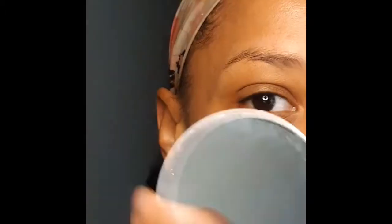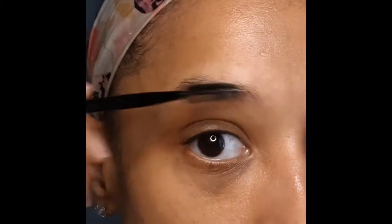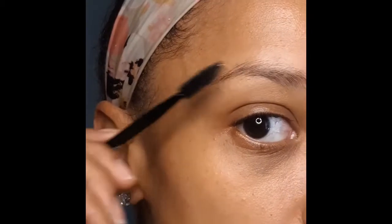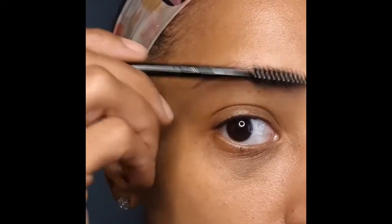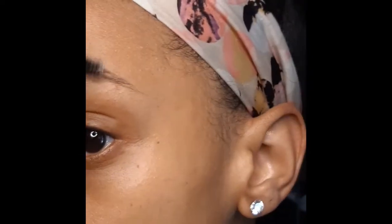And I have my little mirror right here. I'm going to look at right here. And then I'm just gonna do my brows and you guys can kind of watch what I do. I literally just do this, comb it up. And then use the other brow.